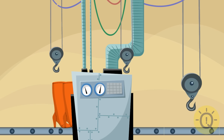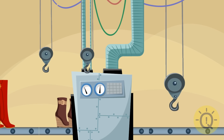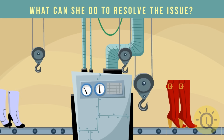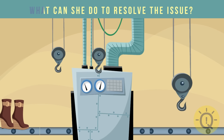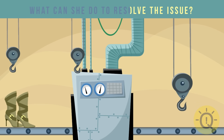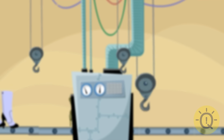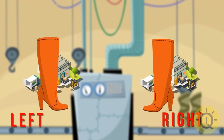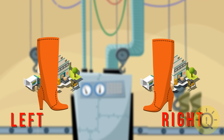But despite her success, the problems don't end. Her employees keep secretly taking shoes from the plant. What can she do to resolve the issue? Have one of her factories start making only left shoes and the other only right ones.